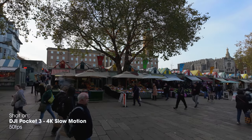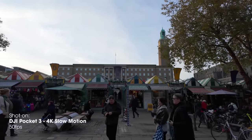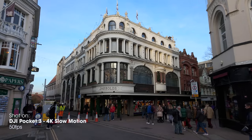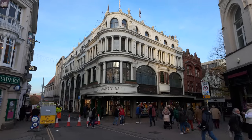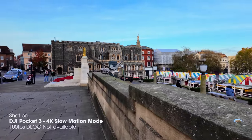The Pocket 3 can also record some great slow motion footage. Here you can see this is 4K 50 frames a second and this looks absolutely fantastic. You can still film with D-Log M on. Now there is 100 frames a second in 4K, something that's not on the Sony. However, you do lose the ability to shoot in 10-bit D-Log.